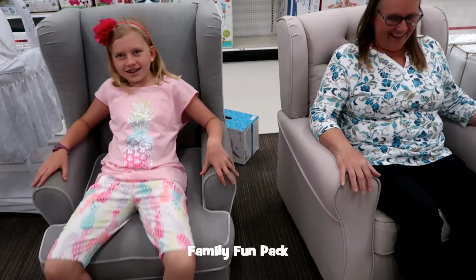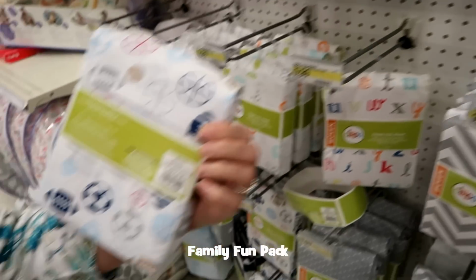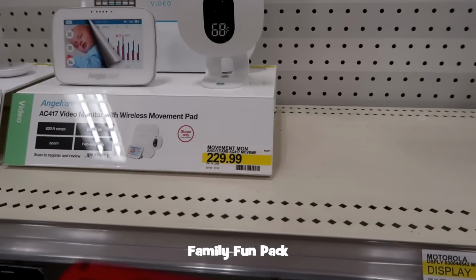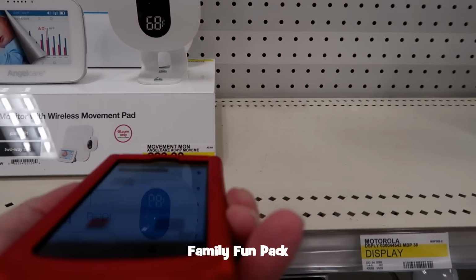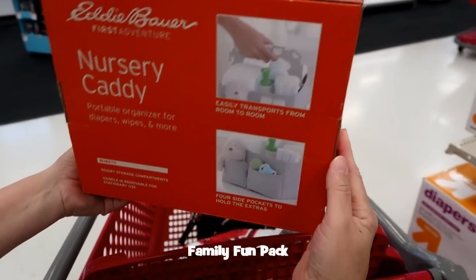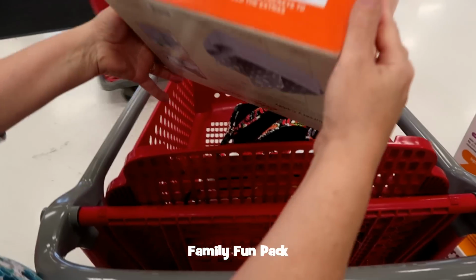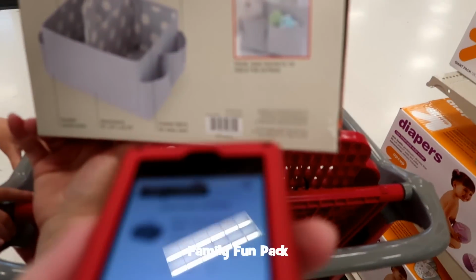Are you guys having fun? Yeah. Absolutely. I like that sheet. Mom found a cute sheet, too. I think it's a little cheaper here than it was at Babies R Us. It is cute. It's a little organizer. I like the colors of it. I like gray. Yeah, that looks good. It'll match our nursery, actually. Where's the little scanner? Let's get it. On the bottom, there it is.